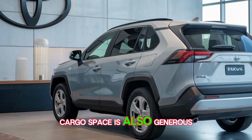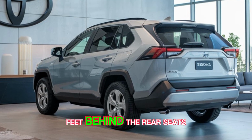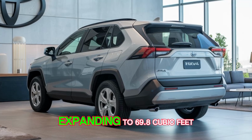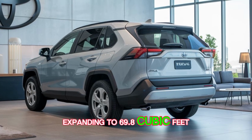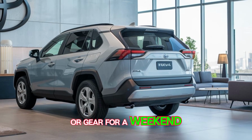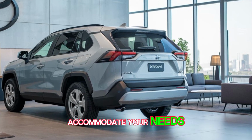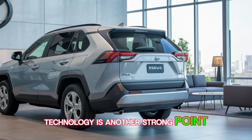Cargo space is also generous, with up to 37.6 cubic feet behind the rear seats, expanding to 69.8 cubic feet when folded down. Whether you're hauling groceries or gear for a weekend trip, the RAV4 has plenty of room to accommodate your needs. Technology is another strong point of the RAV4.